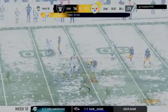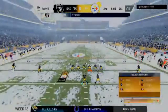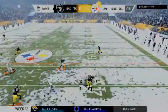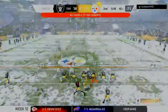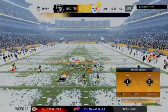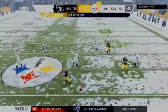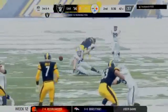A gain of 10, good for a Steeler first down. So from the 36 now, 1st and 10. Looking to throw. For Keenan Allen, that's complete. A gain of 6 there on first. 6 yards was the pickup on the last completion, so here's 2nd and 4. And his throw is incomplete. That time trying to find Gerald Everett, and it's 3rd and 4.